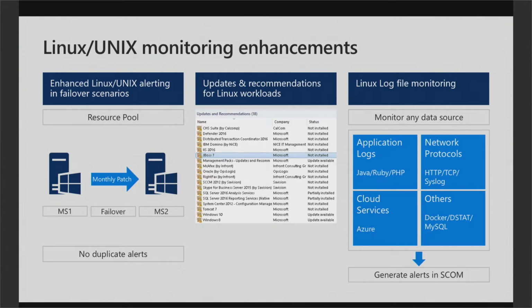Because when the management server fails over, all the Linux agents or the Unix agents which are being monitored by this management server are being failed over to a new management server. At the time of the failover, the alerts are again recreated, which was again generating new tickets. So there's a lot of duplication happening. So what we have done is we have brought in an intelligent design which ensures that even in a failover scenario, there are no duplicate alerts generated and there are no duplicate ticketing happening in case of Linux and Unix monitoring, right? So this is one of the enhancements.